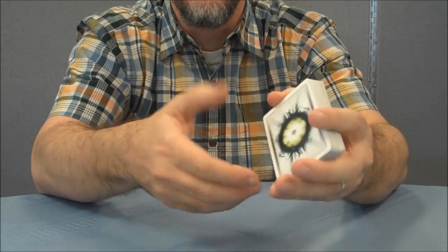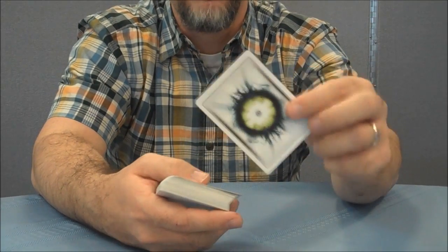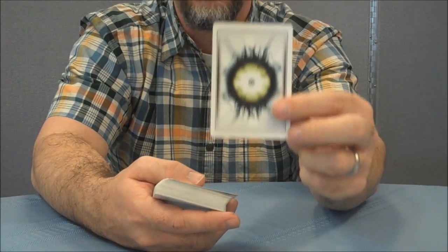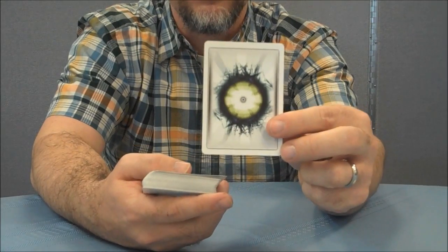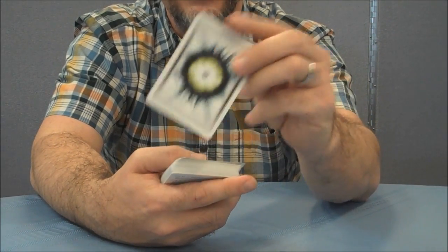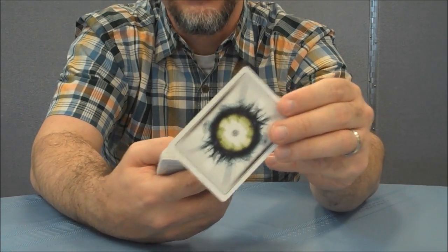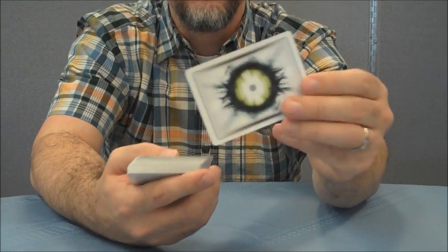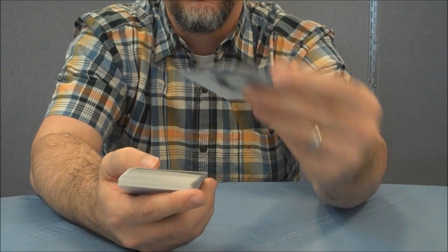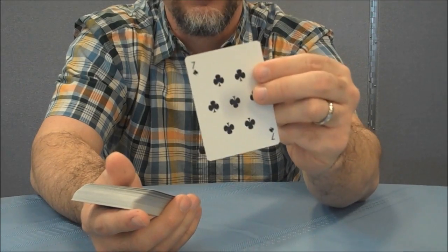But at least for me, the design aesthetic is kind of a little broken. The back design, if you notice, kind of feels like chaos, or maybe it's in the eye, like in a black hole. It has kind of a disordered and, I don't know, kind of ethereal feeling to it, which is kind of juxtaposed with the faces of the cards. The face seems very ordered, very structured.